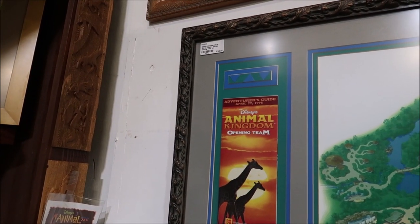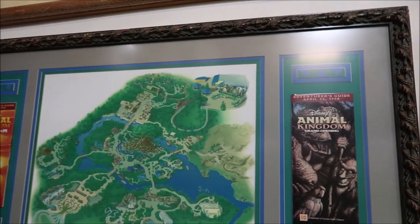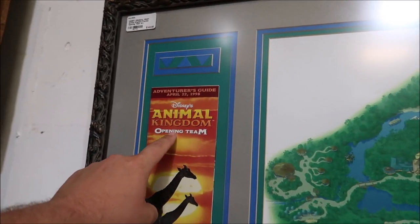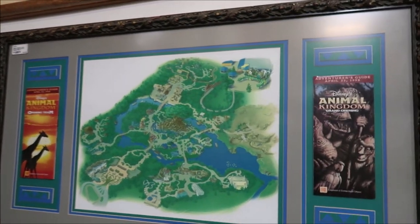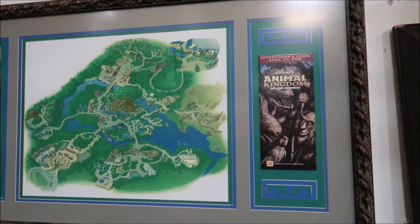Take a look at this opening day Animal Kingdom map display right here. That is so awesome. Look, it even says opening team right here. This is $149, and look at the frame itself too. This is a wonderful piece for $149. I'm kind of blown away by it. I really, really do love it.